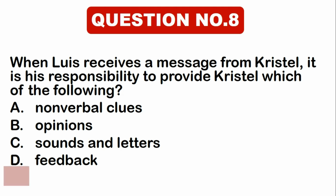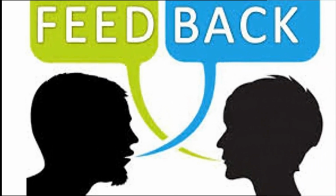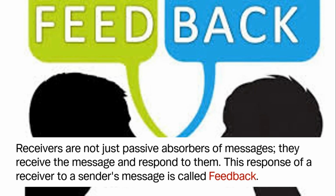The correct answer is feedback. If the receiver does not give any feedback, communication will stop. For a communication process to be interactive, the feedback of the receiver is important. Yes, receivers are not just passive absorbers of messages. They receive the message and respond to them. This response of a receiver to a sender's message is called feedback.